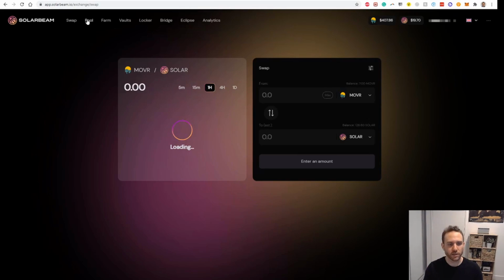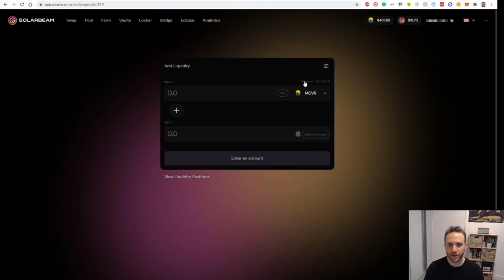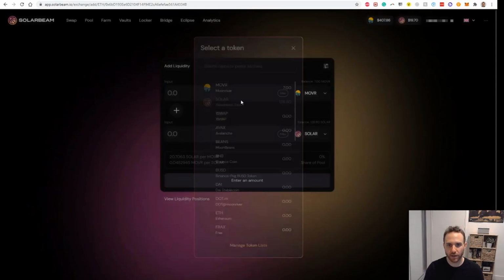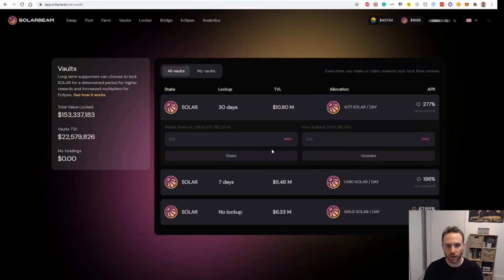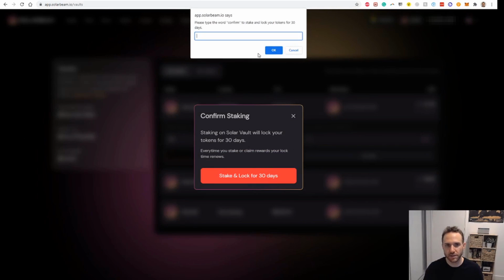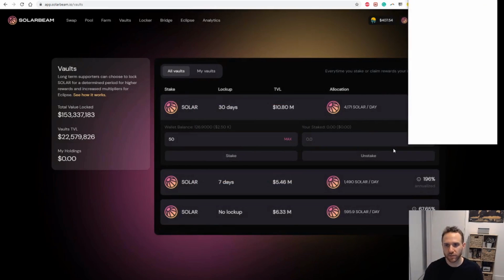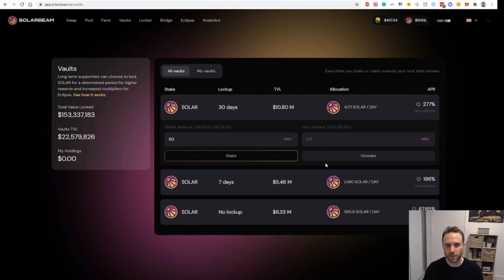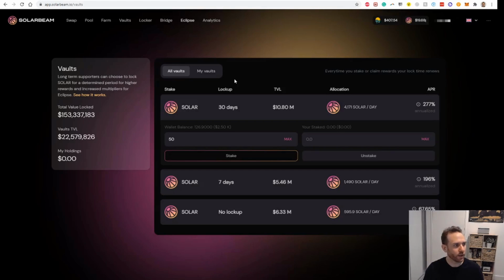Now the next thing we want to do is actually create the liquidity provider token. So we go to pool, we click add, and we're going to be adding in MOVR and also Solar. Now I'm going to be using 50 Solar to lock up in the vault. So we'll put in our 50, and stake and lock that for 30 days. I'm going to type the word confirm. That will give us 277% APY here, so I'm going to lock some up in that, and I'm doing 50 as well because it's for the Eclipse ecosystem, which I'll briefly mention at the end. It gets a little bit complicated, but I'll touch on that at the end.